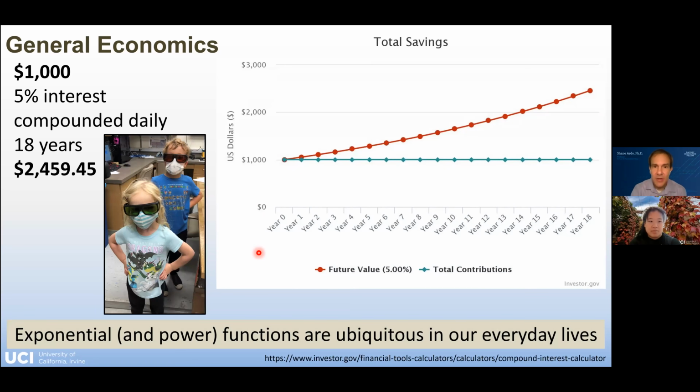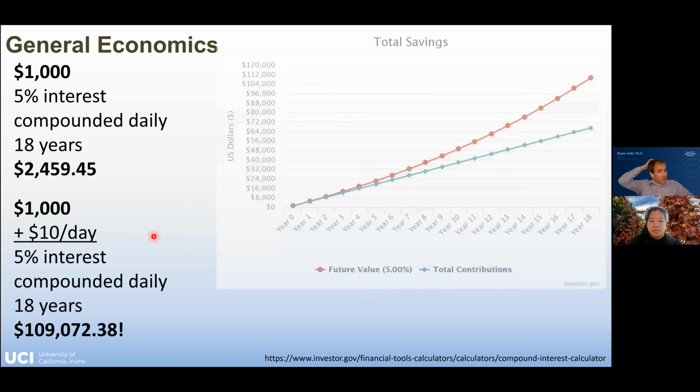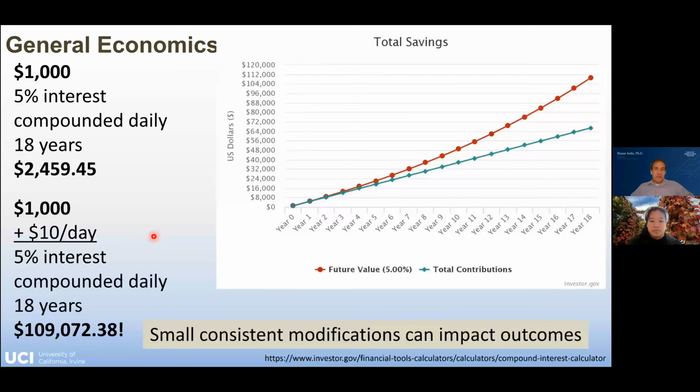So let me keep going along this thread and take two little tangents. How can we increase this amount so I can actually send my kids to school? One opportunity would be, what if in addition to $1,000, every single day I invested just another $10? Okay, that's 1% of $1,000, just adding $10 every day. And we did the same type of math problem. You very quickly see, wow, wait, that looks like an interesting strategy to get them to go to college.